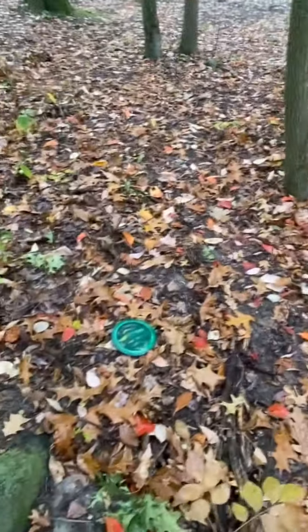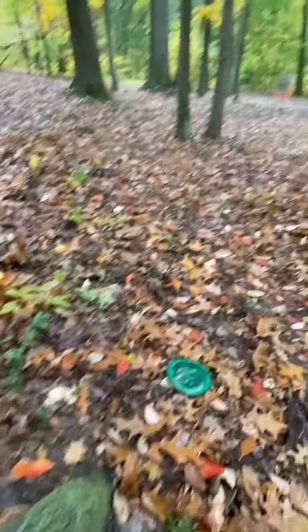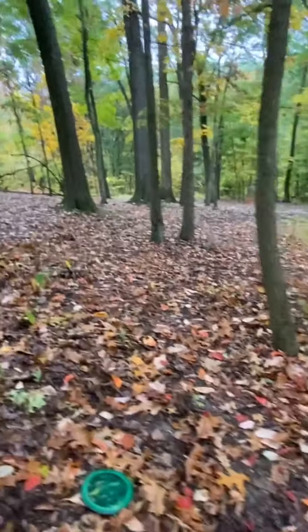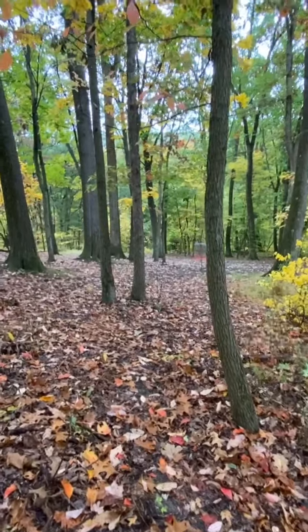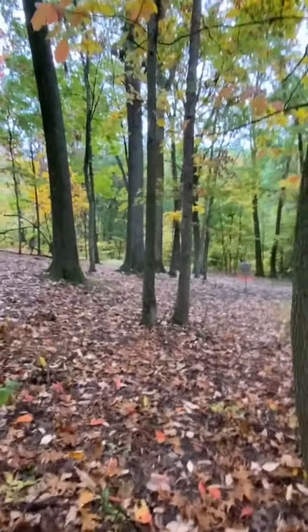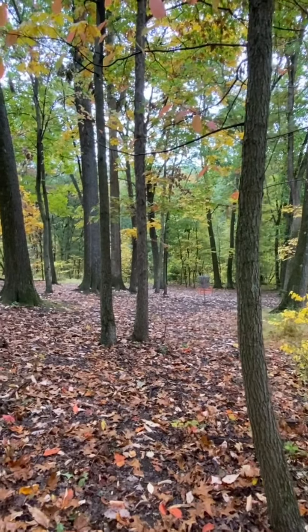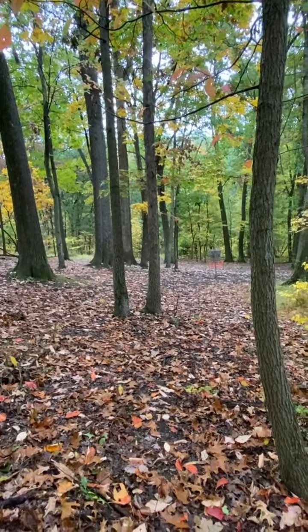And as you see, there's the disc with the tree, and we do have a clean look at the basket. So we're most likely gonna lay that one up. We do have these 2 trees here to our left that really take a nice little putt out of play. So we're just gonna lay it up and take the par.